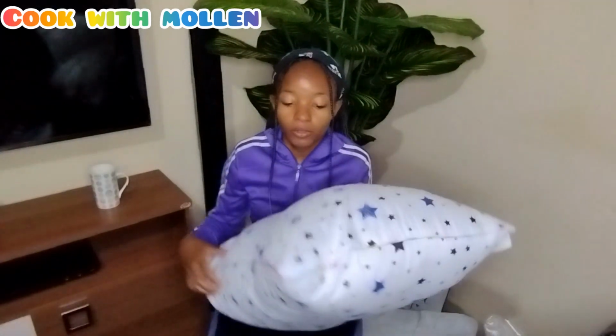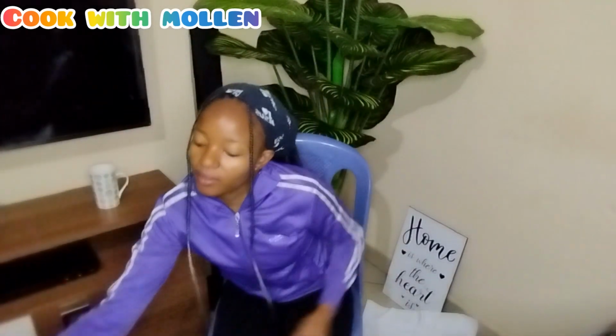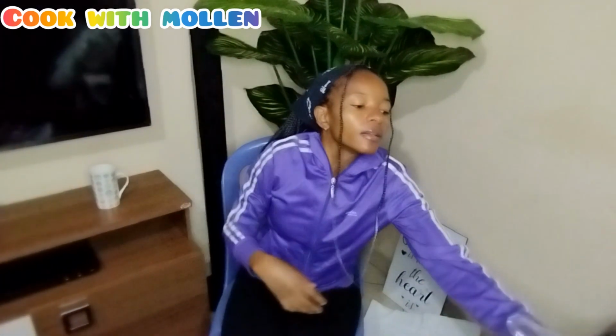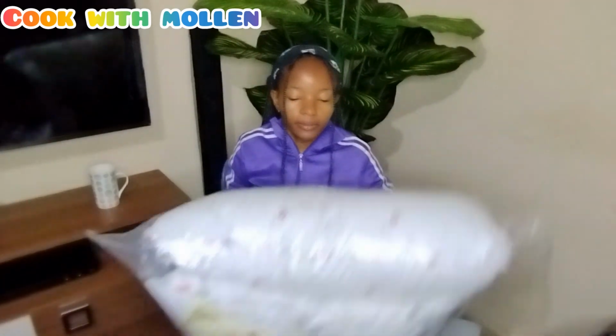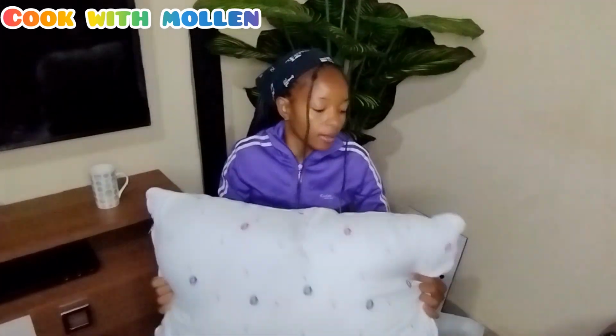So with this unaweza hata toa hizo fiber uoshe hii cover. Unaweza fungua utoe fiber uoshe. And also hata kama hizi fiber zimeishaisha, unaweza buy fiber uongeze huku ndani. Instead of buying another pillow, you can also buy the fiber and fill in. So iko hivyo. I bought like two pairs, another one. So one pair is for me and the other pair is for the guest. Moja ni ya wageni, moja ni ya yangu.